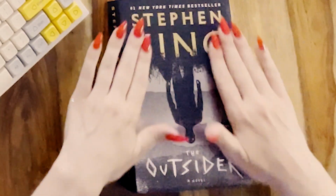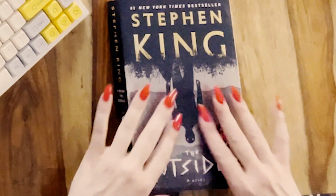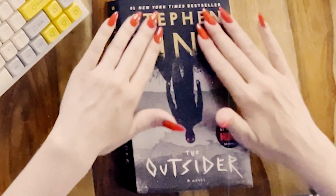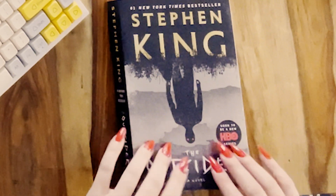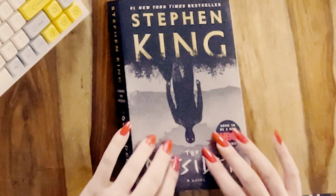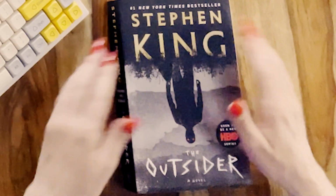Interesting feel on the cover of this. It's kind of like a rough texture at the bottom and a much smoother texture on top. You can hear the difference. Just like that. Just listen.